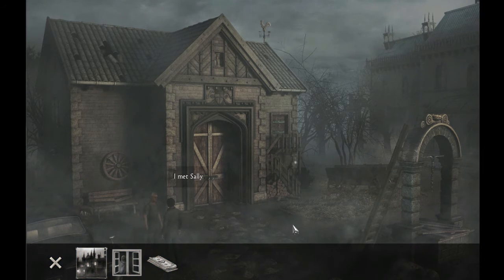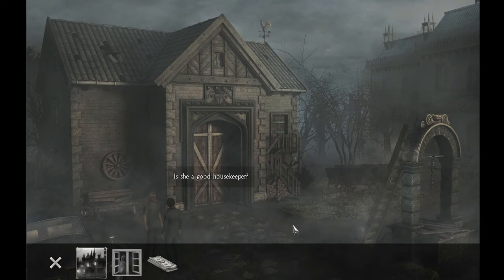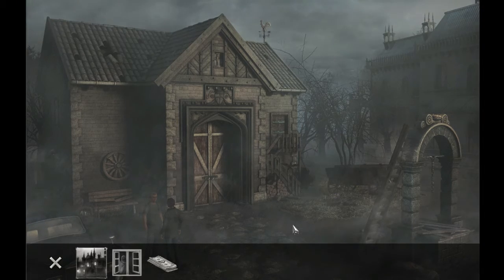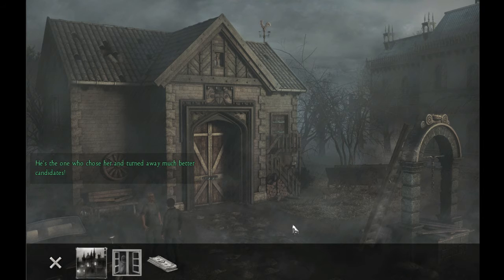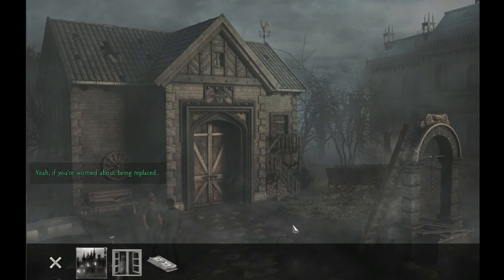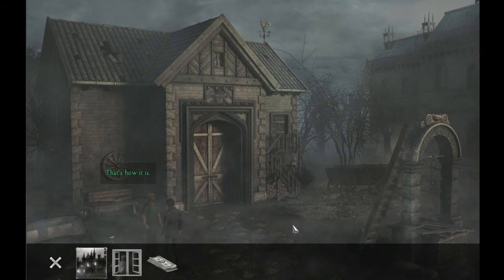I met Sally. The only one in the castle who's not at least 100 and starting to decay. Is she a good housekeeper? She's lousy. She often seems to be in trouble with Bates because of that. He's the one that chose her, and turned away much better candidates. Why did he do that? Yeah, if you're worried about being replaced, then you choose the worst possible replacement to stay indispensable yourself. That's how it is. You sure about that?